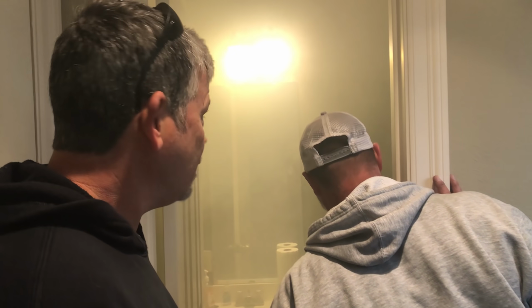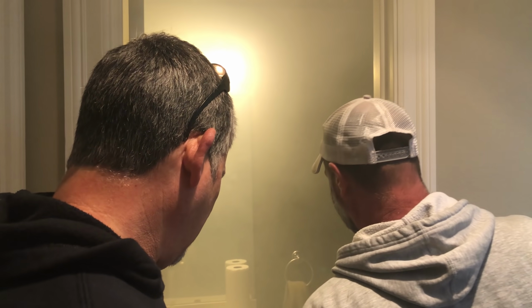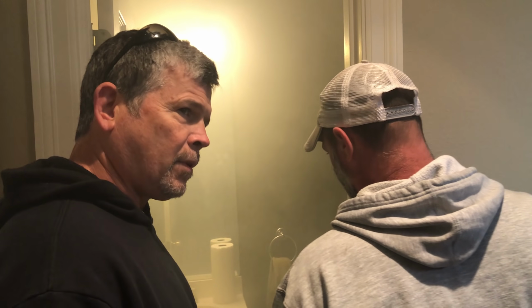I wouldn't have any idea how to locate this guy. I wonder if that's the sink trap or if it's the... I don't know. We'll have to let it clear out. So it's water on the floor. We think it pressurized the system, an unvented system, and blew the water out of the trap.